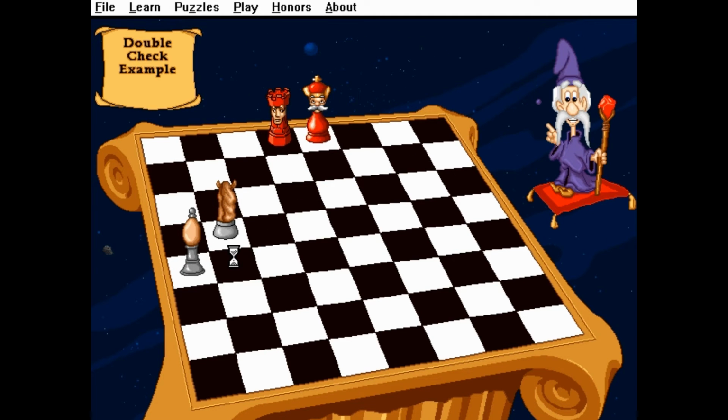When you close in on the king, you want to try and keep him on his toes. One way to do this is to put the king in check with two pieces at once. This will always force the king to move. You may recognize this situation as a discovery. If the knight moves away, the bishop will check the king. But the knight can put the king in check as well.